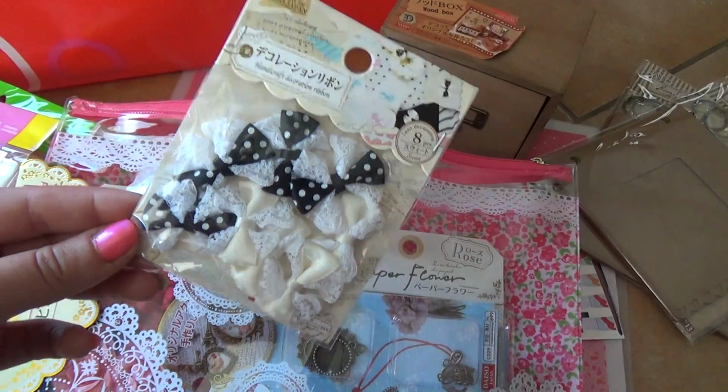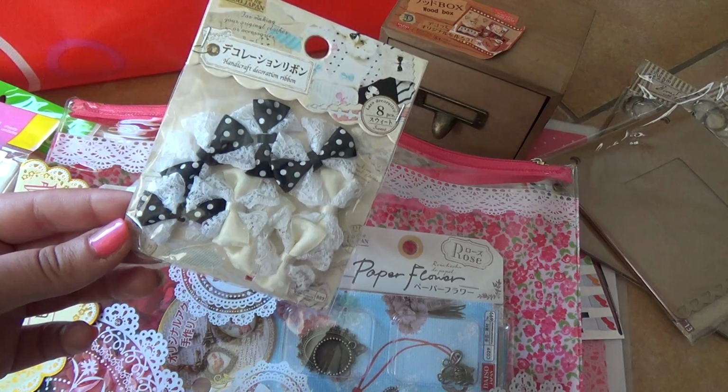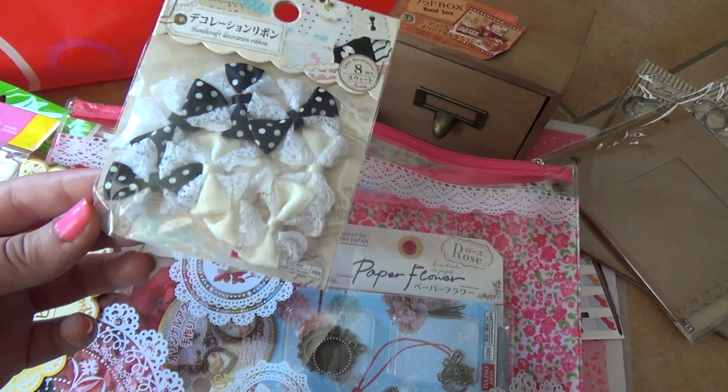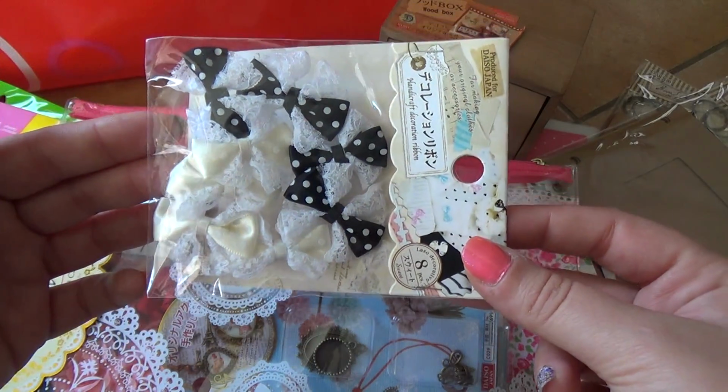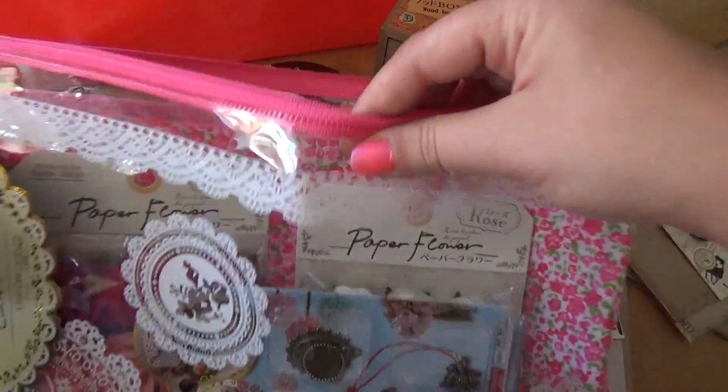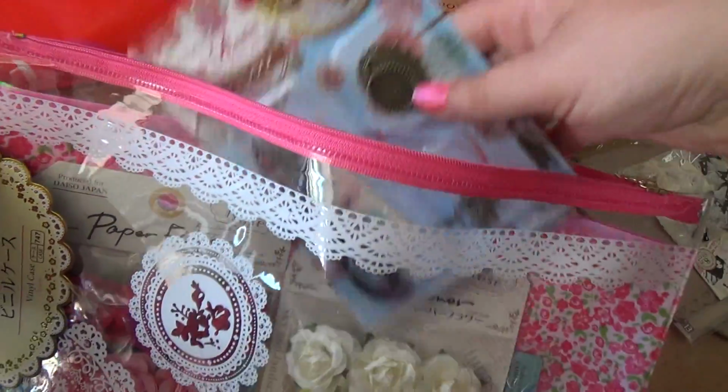Another thing they had for days were bows. They had a whole end cap of bows in all sizes, colors, shapes, mostly pink, but I fell in love with these. These are so shabby chic and cute, and I had to bring them back to Vegas with me. These I thought were so fun.